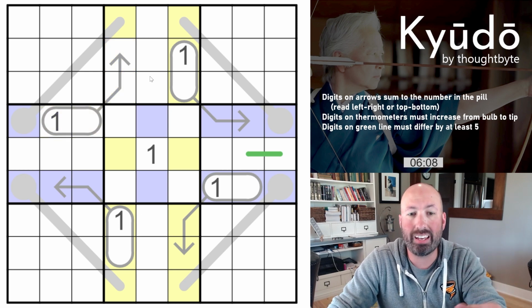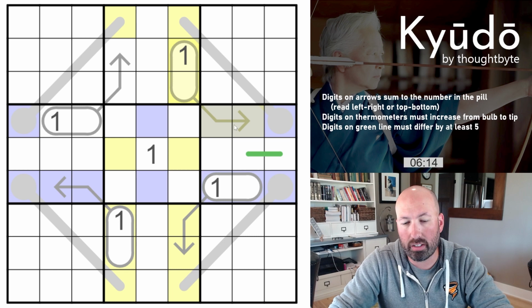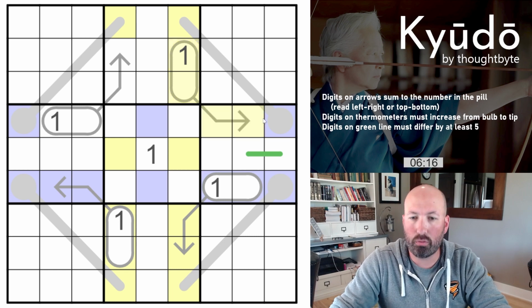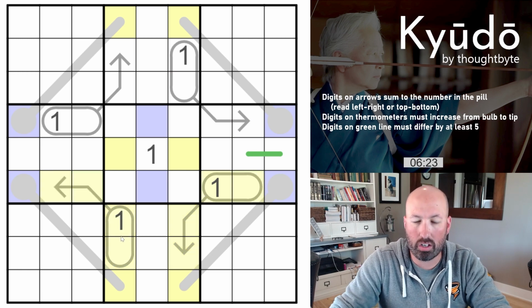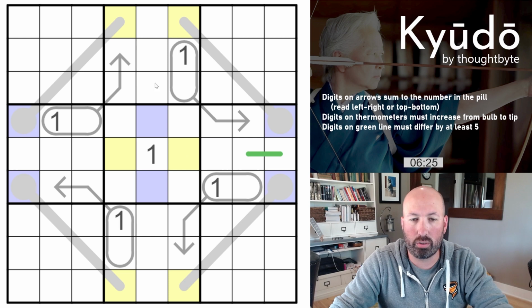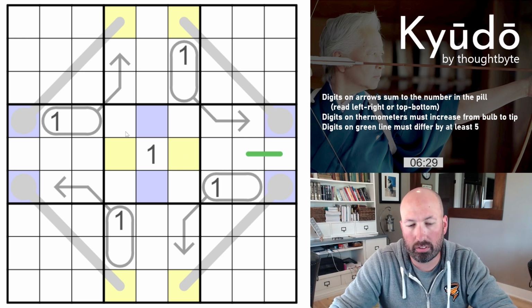We've removed 9 too many from the sum of the yellows. But over here, we're going to do the exact opposite. We're going to remove 9 more from the blue than from the yellow. And then these two, same way. This is 9 extra from the yellow. This is 9 extra from the blue. So our sum still works. So yellow equals blue. The sums, not necessarily the digits, but the sums.